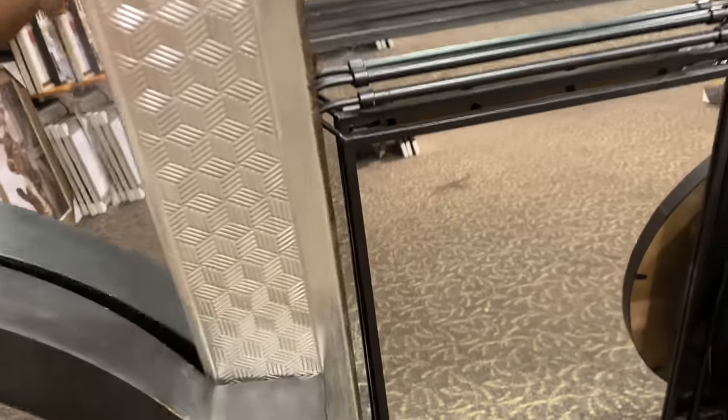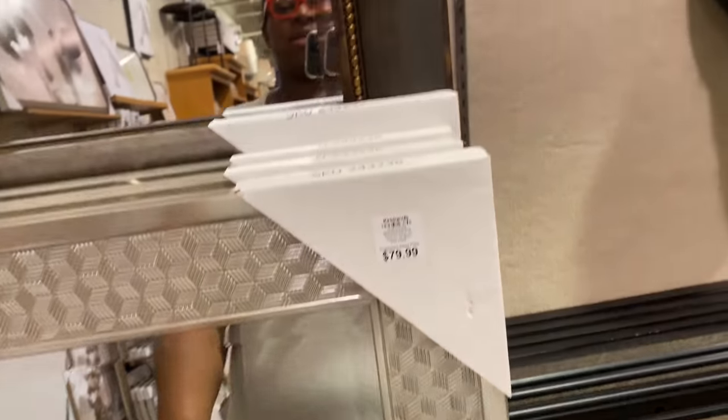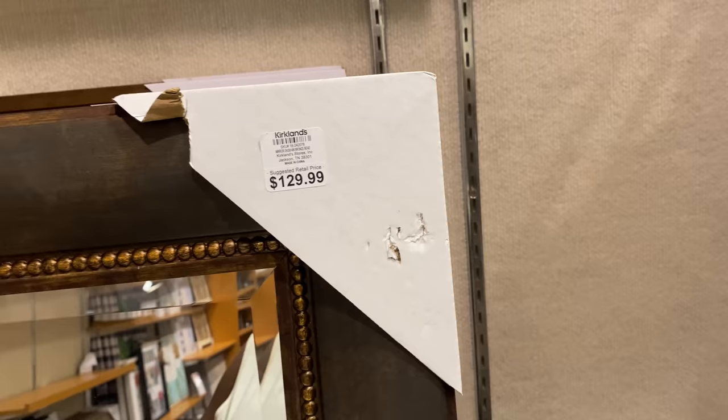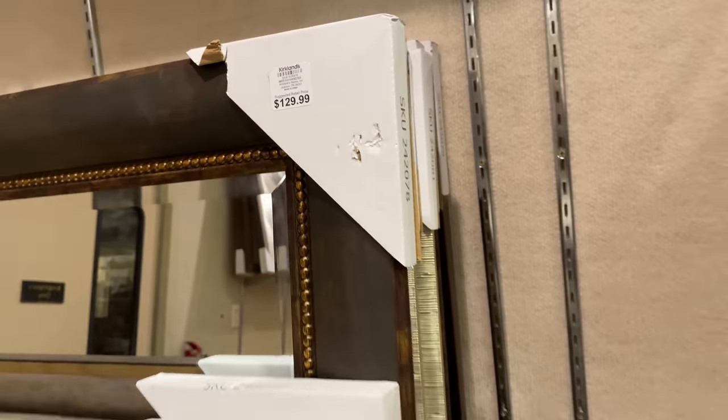Has a ton of mirrors. This mirror right here is $79.99. It comes up to my chest. This one almost comes up to my whole body. I'm 5'6". This one is $129.99. Not bad. They got different framings as well. If y'all want to come in here and go through those.